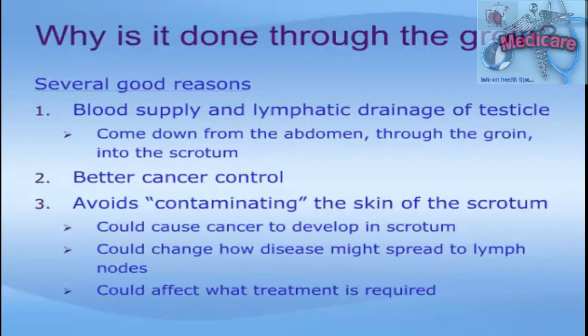Approaching the testicle along the spermatic cord therefore provides better cancer control because one can isolate these blood and lymph vessels further away from the testicle. It also helps to avoid having to cut into the skin of the scrotum, which might contaminate the skin with cancer cells, or alter the drainage system for the lymph channels. And all of this might change how the cancer has to be treated afterwards. The lymphatic drainage of the scrotal skin is to the groin region and not the upper abdomen, and therefore an incision in the scrotal skin could change the drainage of cancer cells from that in the upper abdomen to the groin region.